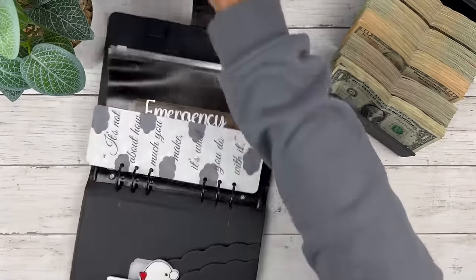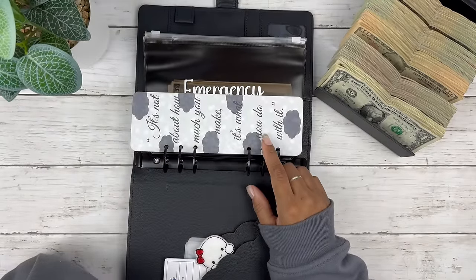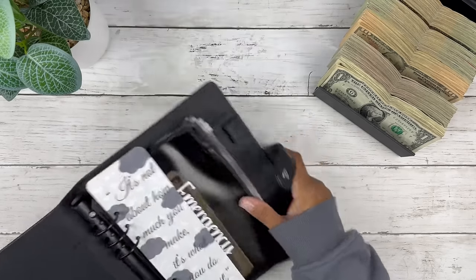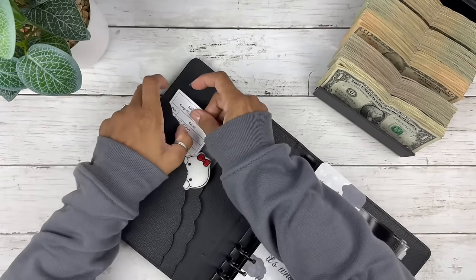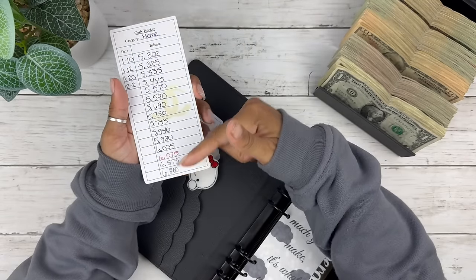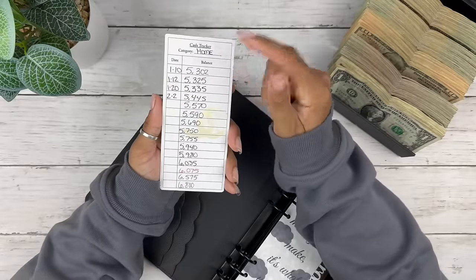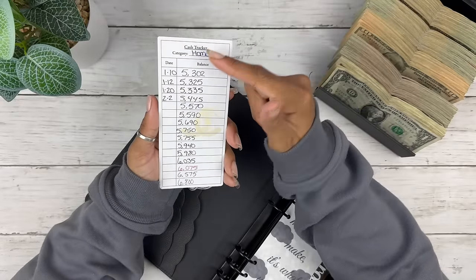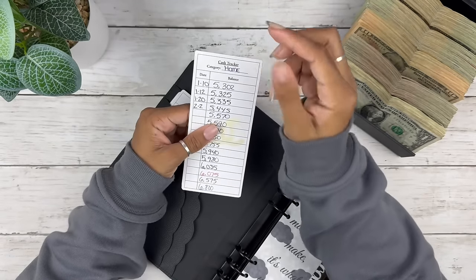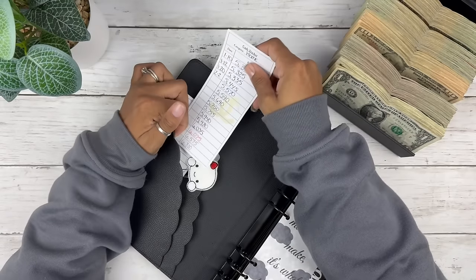All right. We've got different categories. I also have new trackers. I was using trackers from Budget with Emmy shop. Here they are. I had her custom make these for me, and I freaking love them. And I used all of them to where I started using the back of them. So I need more. And these are very simple, how I like it. A date and a balance. That's it. I don't need the minus, the plus. You could put the minus and the plus in here if you want to, but I don't.